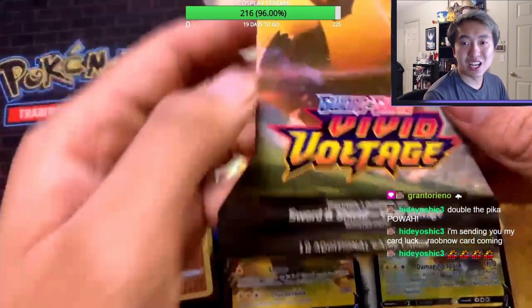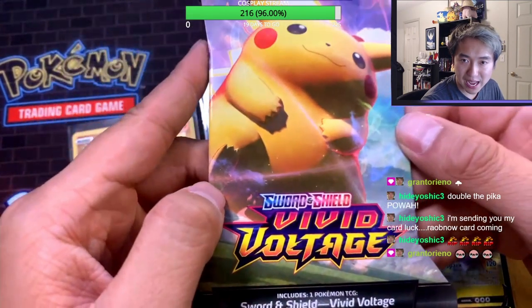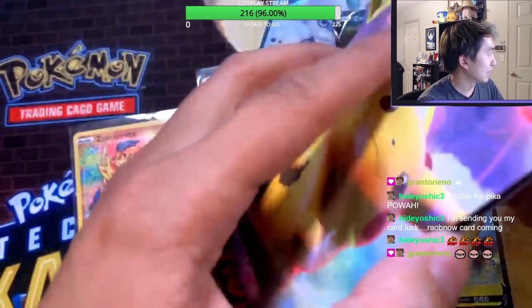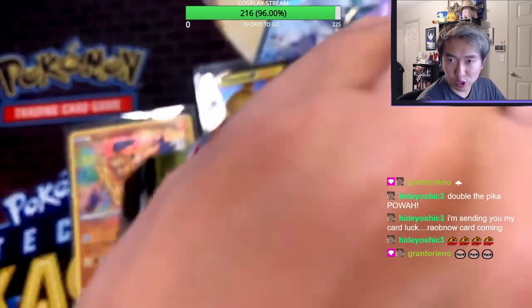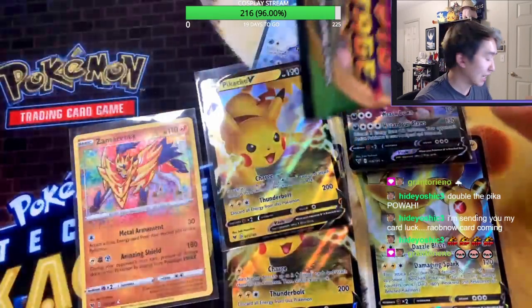All right, guys. Last pack of the night. This is our last pack. Last pack of the night, guys. Don't worry, I'll do more Pokemon cards opening on Wednesday. But for all intents and purposes, this is our last pack of the night, guys.